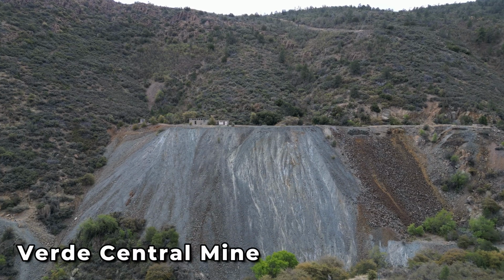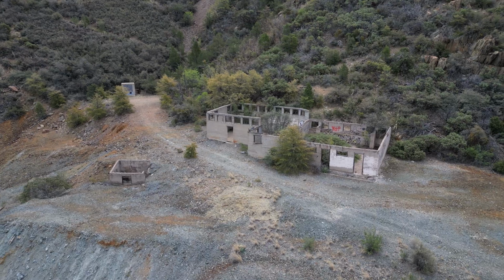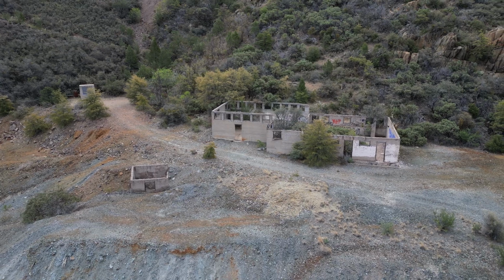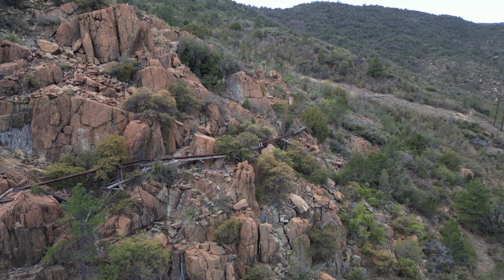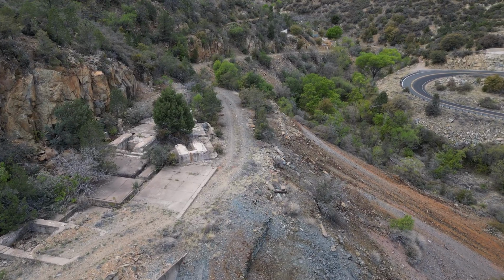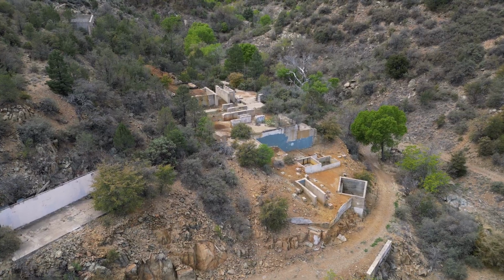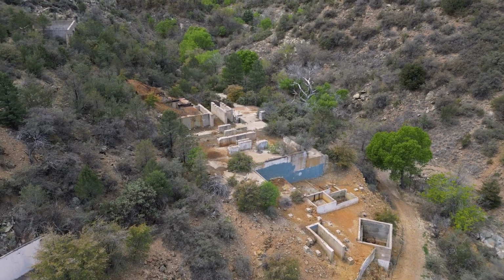Before arriving in Jerome, I stopped to get some drone shots of the Verde Central mine. This mine sits on a fenced-off national forest property, and entry on foot is considered trespassing. As you can tell by the size of the waste rock pile, the interior workings are quite substantial. The main shaft is 1,900 feet deep. Last operations here ceased in 1929, and the main commodities were copper, silver, and gold.